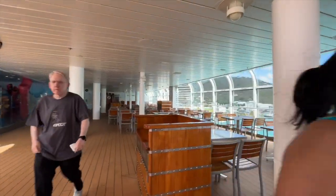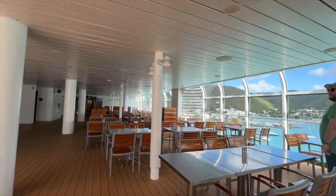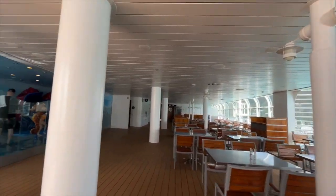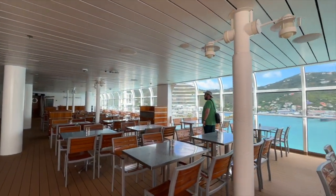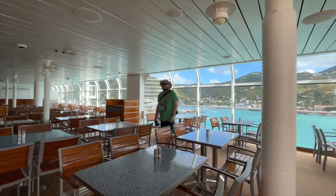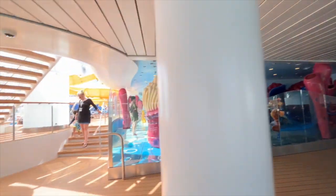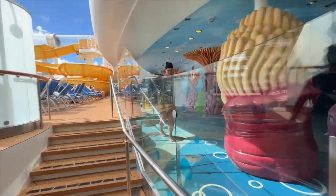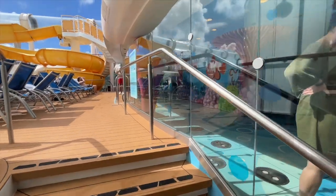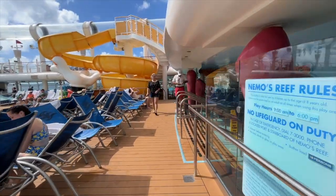And then this is more seating area. We're going to take you around to the other side in a minute, which is where there are more poolside snacks. In here, I'll try to put up some photos when kids aren't actually using it. But in there is the Nemo's Reef area, which is a splash pad for really little ones, your babies, your toddlers, that sort of thing.